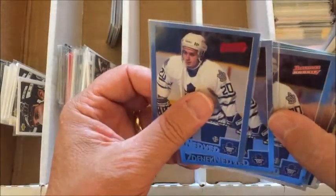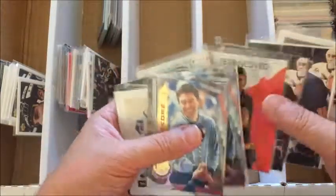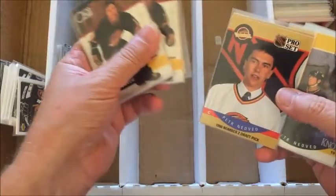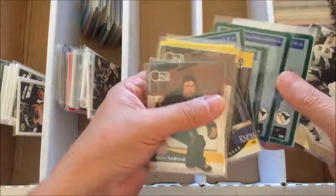Bowman. Actually, they're Bowmans, but it's kind of a different card there. Mike Needham again. They're all stuck together. Peter Nedved. Peachy. Or Peter Nedved. Number 2 draft pick. Most of the time the hockey guys, if they're high draft picks, they pretty much pan out. They have nice careers. Most of them do.